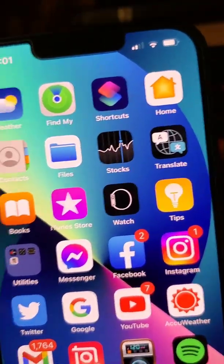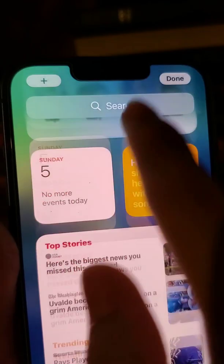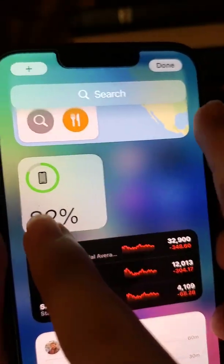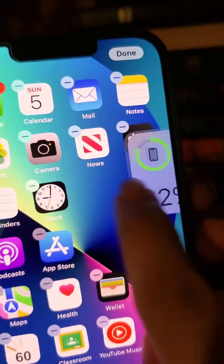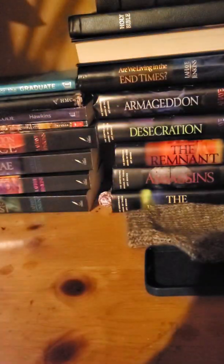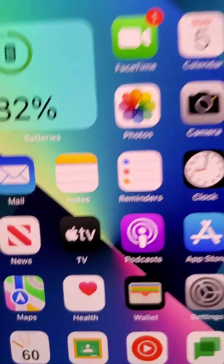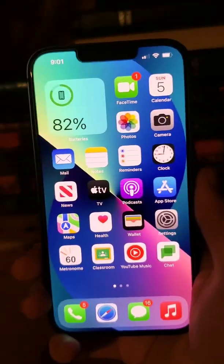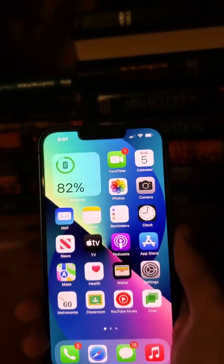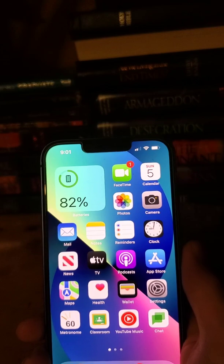We could also be getting more interactive widgets. Like, we have these widgets right here, basic widgets, like for the news. But I'm talking about interactive widgets. I'm not expecting much, but I am expecting that maybe they'll have widgets for the lock screen where you can pass through more songs or go to the next song through your lock screen.